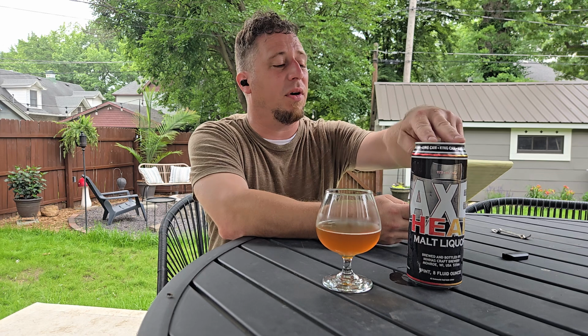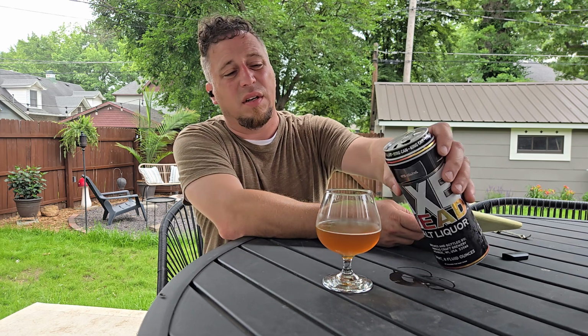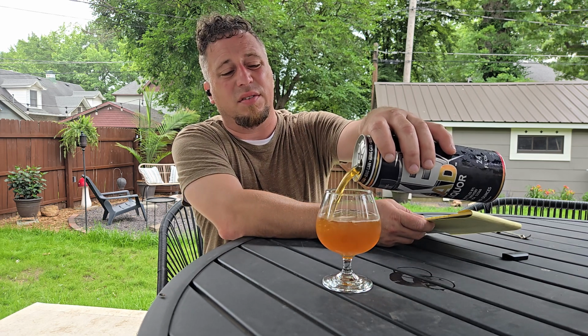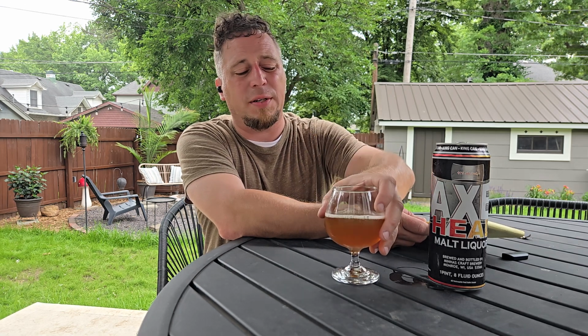It talked about Axe Head malt liquor. They sell it in these 16-ounce cans and 24-ounce cans. I kind of wish I'd just gotten 16-ounce cans because I don't see this being finished. Not great. Ugh.